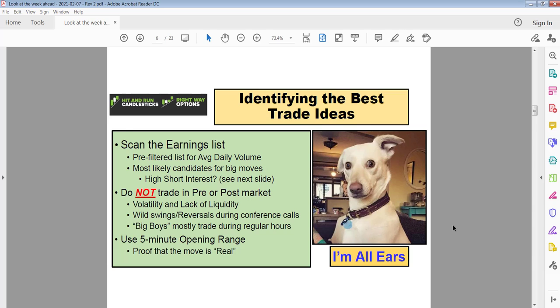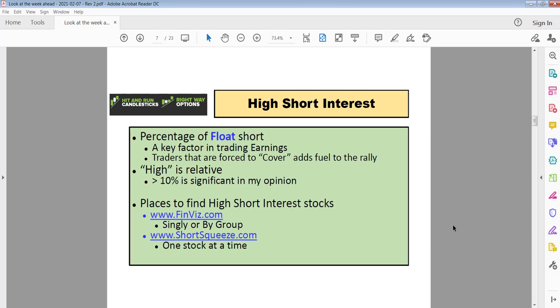All right, high short interest. What do I use? I use the float. I don't use the ratio, and I don't use the number of days to cover or whatever. Those were old time numbers. Now we actually have one that's a lot better, the float. That's the number of shares that are out floating around in the marketplace, not the ones that are tied up, or not been issued yet by the company or the like. That's a key factor in trading earnings.